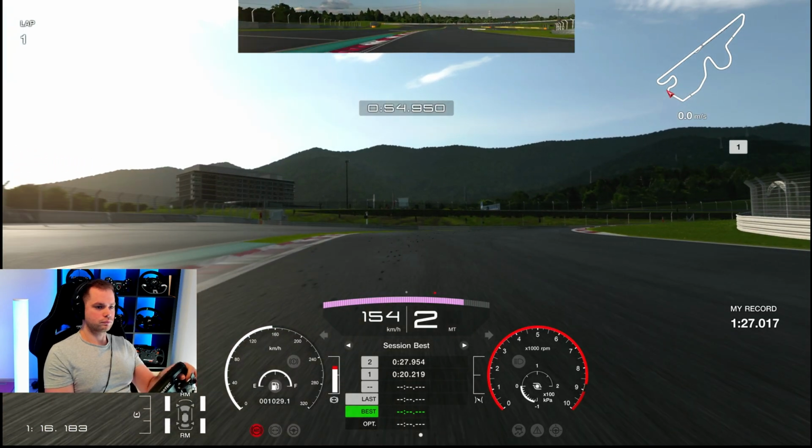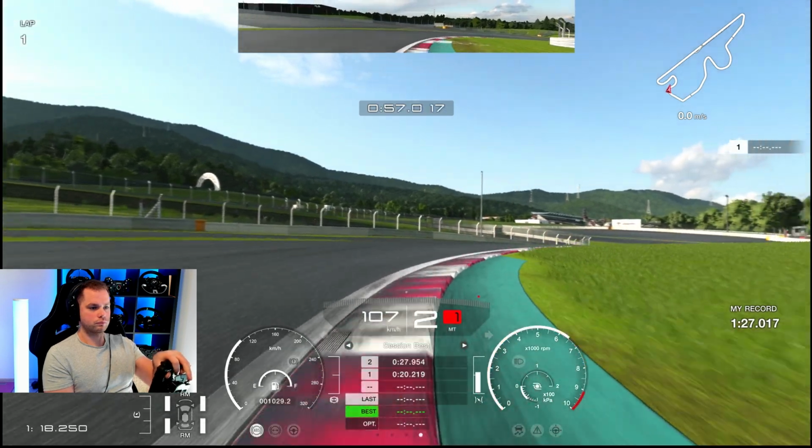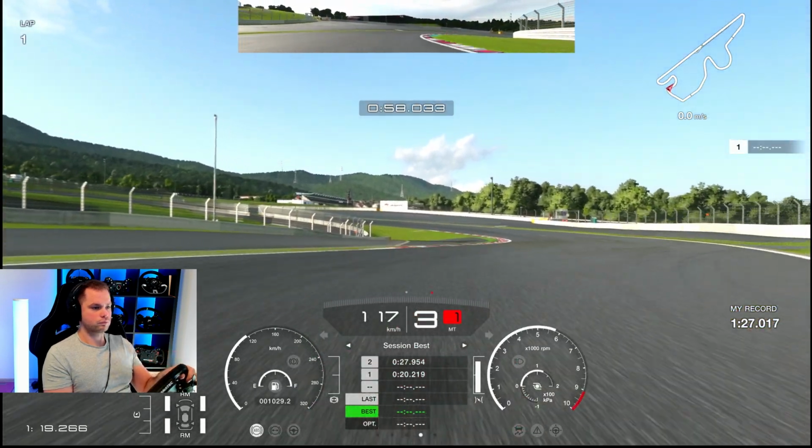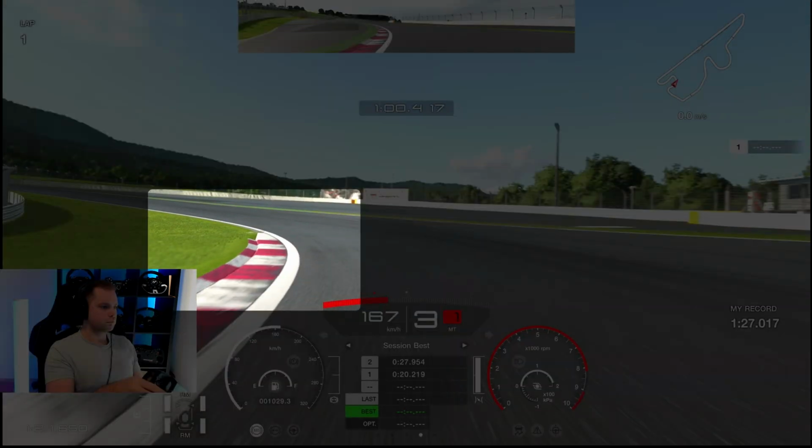So I'm going to downshift into first gear. You might downshift into second, depends. But then you need to accelerate in third gear. If you start accelerating in first or second, the car will most likely spin out. And this is where we have kind of a problem. I usually have problems with this corner.